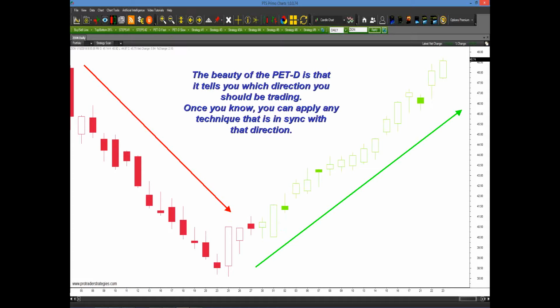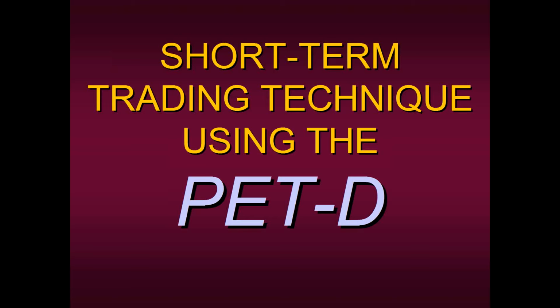Okay, so now that we have this tool that's going to help us, how do we trade with it? All right. Well, here's the short-term trading technique using the PET-D that I'm going to share with you today. This is extremely simple. It's probably one of the simplest techniques the PET-D has generated, but you're going to see how powerful it is.